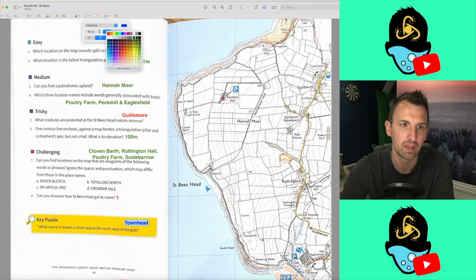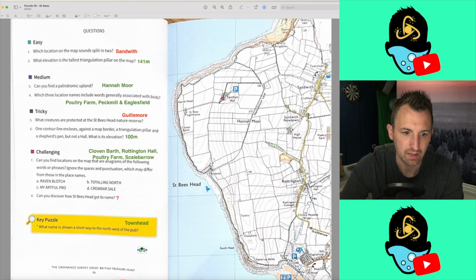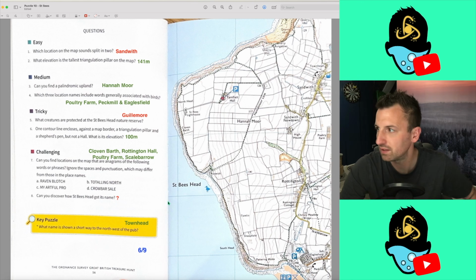So, mixed bag here. We've got 1, 2, 3, 4, 5, 6 out of 9. It's another fairly poor showing. It should have been 7 out of 9 if I'd have put Cloven, but I went with the wrong one. I was trying to be too clever, wasn't I, really? And in the end, it cost me a point. 6 out of 9. There we go.